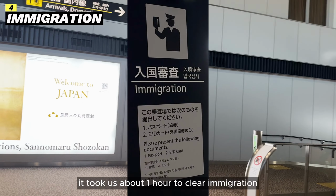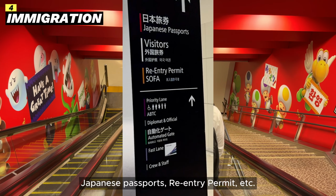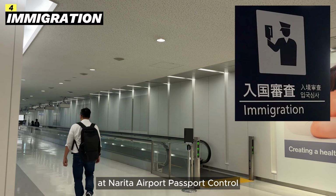It took us about 1 hour to clear immigration. Queue in the respective line, such as for visitors, Japanese passports, re-entry permit, etc. Foreign visitors have to be prepared for long queues at Narita Airport passport control.